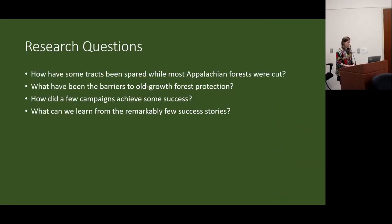So for my research, I asked several questions. How have some tracts been spared while most Appalachian forests were cut? What have been the barriers to old growth forest protection? How did a few campaigns achieve some success? What can we learn from the remarkably few success stories?